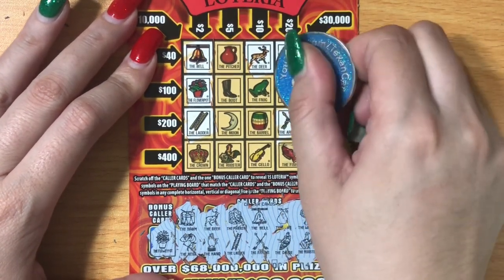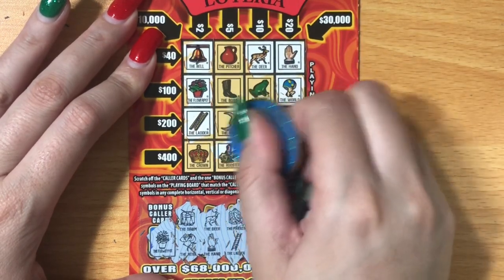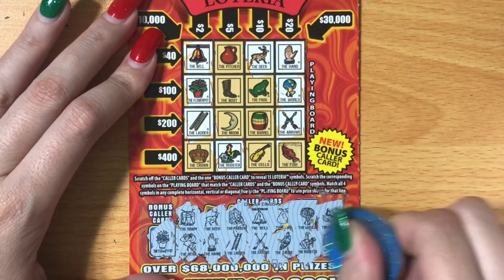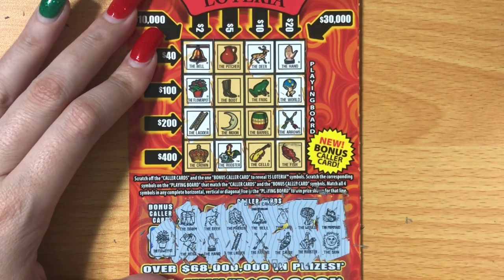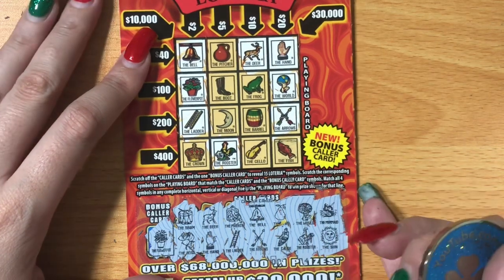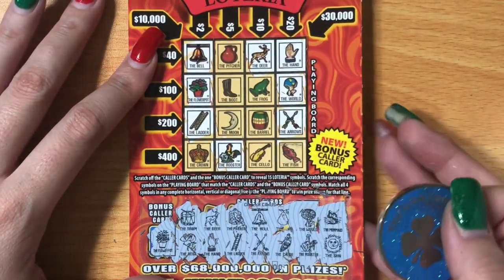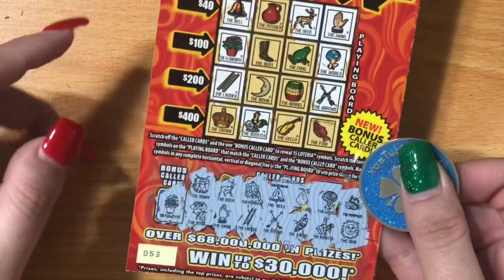World, rooster. Mermaid, sun. Don't see it. I was hoping we were going to get another $2, but I don't see the crown on here. Boo. All right. Or the fish for the 20.